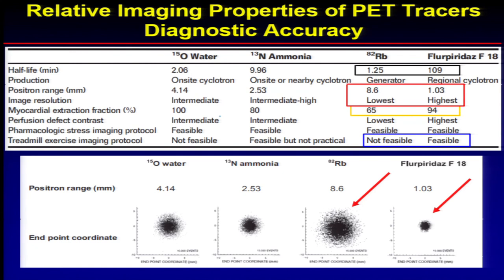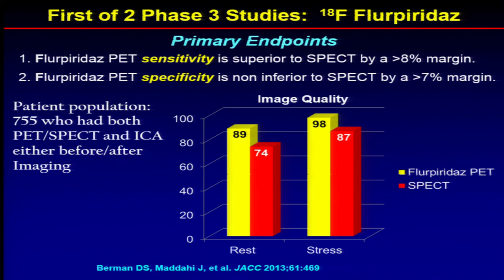These are some data from Dr. Berman and Dr. Madahi looking at the first phase 3 study showing improvement in sensitivity and no worsening in specificity, and clearly improvement in image quality with the use of flurpiridaz. And there's a second flurpiridaz study ongoing now, which we hope in the next couple of years will become a real agent.